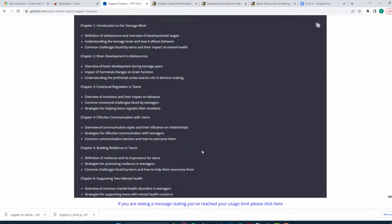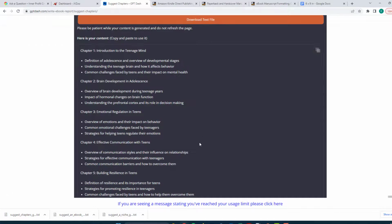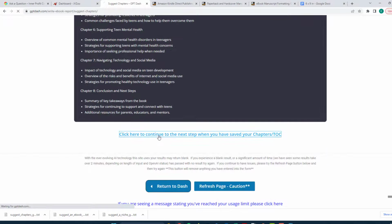Obviously, the main reason you're here is to learn how to get this onto Amazon. So I'm going to download this text file with one click. And I'm going to open that text file as well. So here's this text file. And then I'm going to click to continue to the next step.